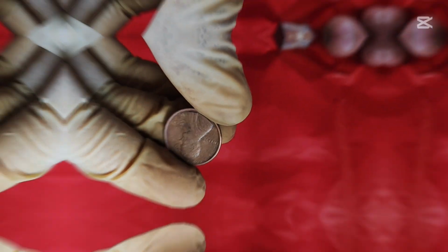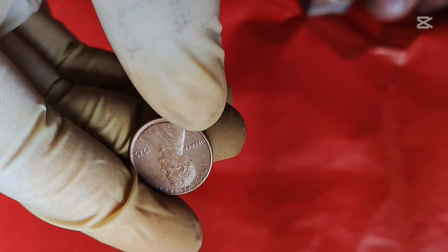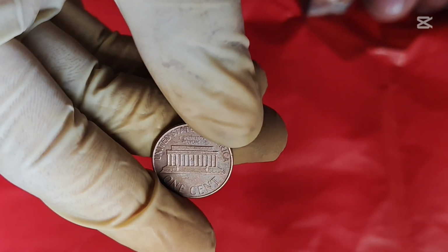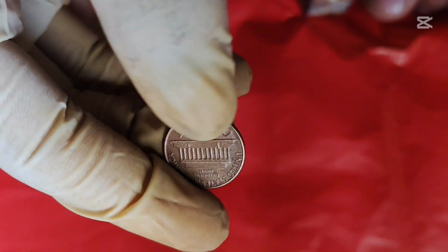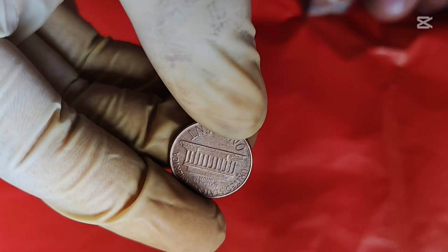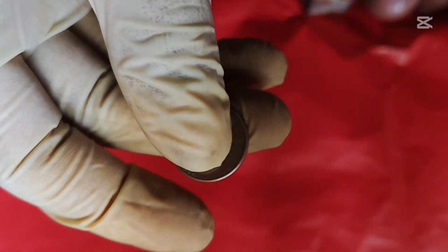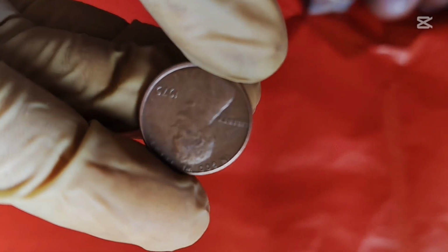Today, we have something truly exciting to talk about. The 1975 Lincoln 1-cent penny without a mint mark is making waves in the collector's market, with some rare variations commanding an astonishing value. Could you be holding on to a small fortune without even realizing it? Stay with us as we dive deep into the history, errors, and current market prices of this fascinating coin.